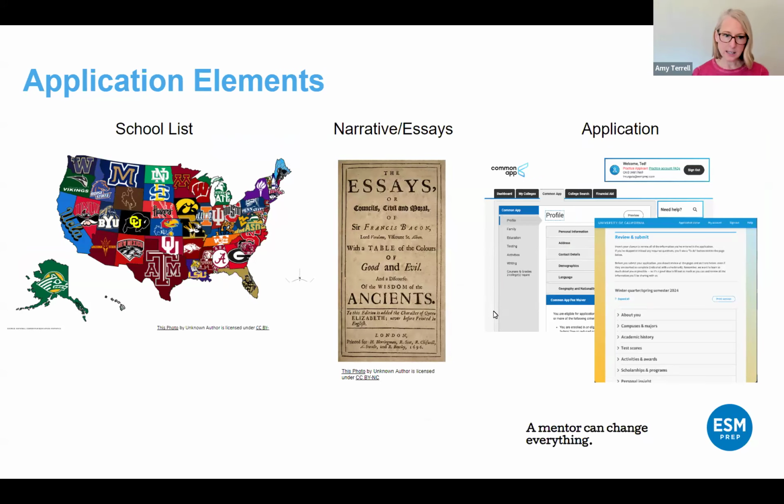Okay, and then we also want to talk about the key elements of the application that you need to be thinking about now. And all of our students are thinking about these three things. So what is on your school list? I'm sure this will be an evolving process over the next couple months, but which schools do you plan to apply to? The second element is the narrative, which comes to life throughout your application, but particularly in your essays. And that's really just your story and how you tell it. So we'll dive a little deeper on that. And then finally is the application itself. The Common App, the UC applications, the Georgetown applications, wherever you're applying, getting started on actually filling out those applications and making sure you have all you need to fill them out completely as early as possible.